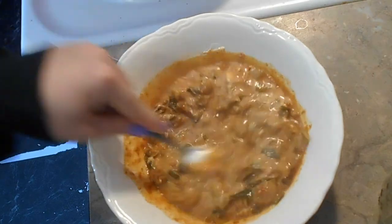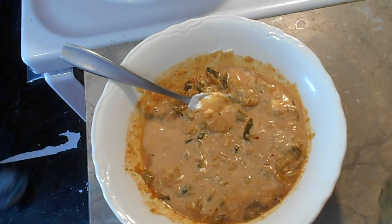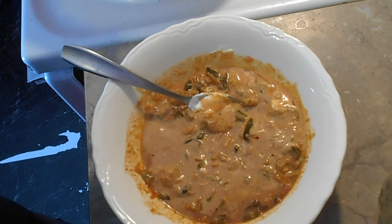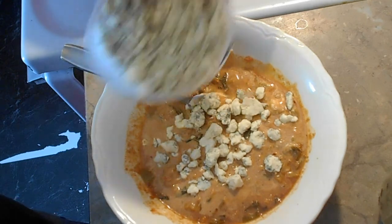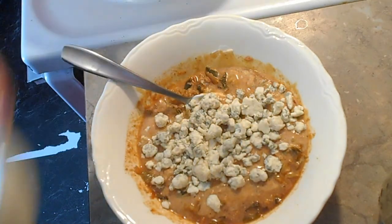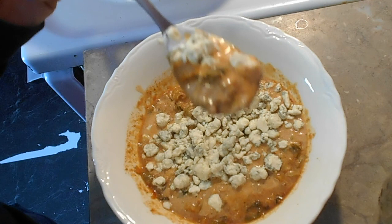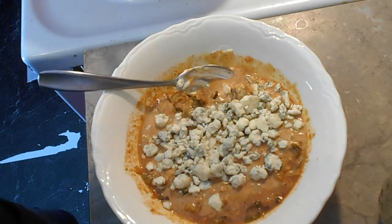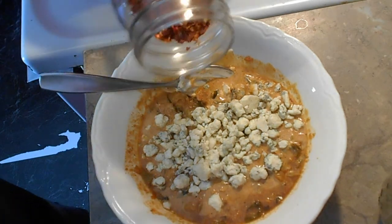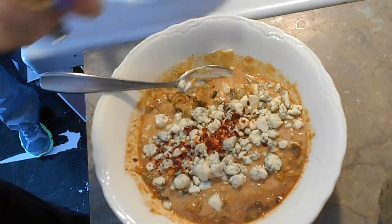Okay, baby. So there's that. And then my last ingredient, which is of course very optional, is blue cheese. I'm addicted to it, guys. Blue cheese in my goulash is the only way. The only way. So, I will give you a taste. So good. I will add a little bit of red pepper, because I like it spicy.